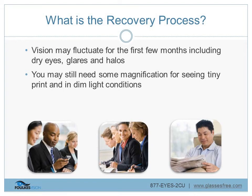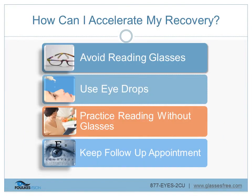So your vision will definitely fluctuate, as I mentioned here, and you may still need some magnification if you're in really dim light. As I mentioned, because of that small pupil aperture size, really dim light is the one slight weakness of this tool. So if you're in really dim light, that is the one circumstance where you'd want to shine some brighter light on it to give this device a little bit more power, or you throw in a pair of magnifiers. So the question is, how can I accelerate my recovery?